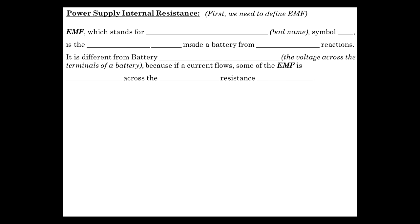In this lesson, we're going to consider the internal resistance of a power supply, like a battery, a generator, whatever. And this is really important in a practical sense.